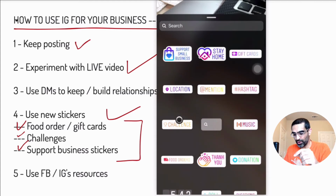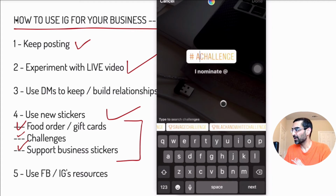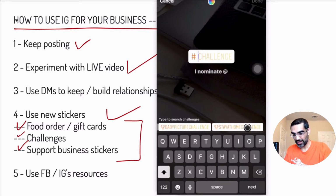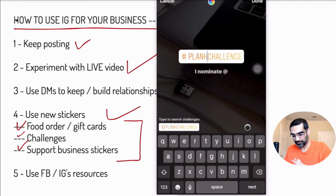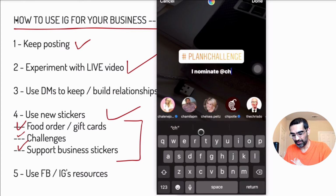which is right here. So you can create different challenges, and at the bottom here are different challenges that Instagram is recommending. And if I type a letter, let's say the letter A, it's going to recommend different challenges for me. Very powerful. An example for you is let's say you are a fitness business or a gym business. There's a challenge called plank challenge. Look at that. So I can create a plank challenge, and obviously right now it's just a random picture. Maybe you can take a picture of yourself doing a plank or working out at home, and then you can challenge other people. That's very powerful, because you're able to nominate all these different people.